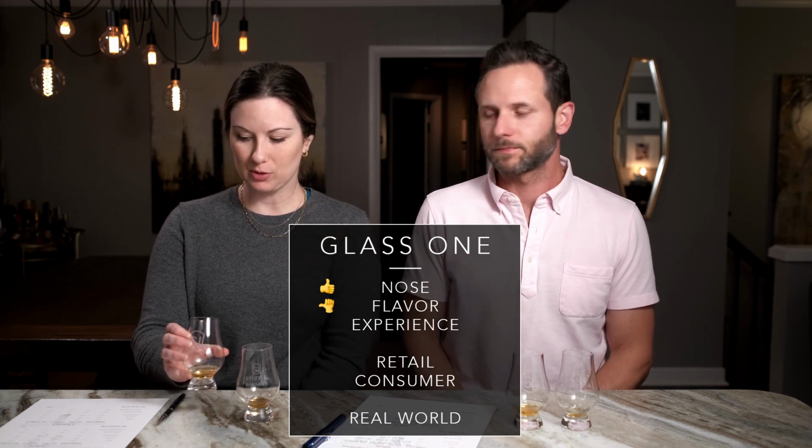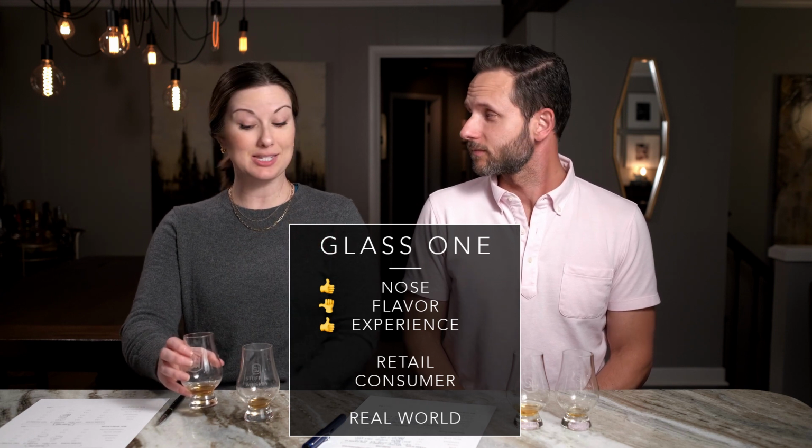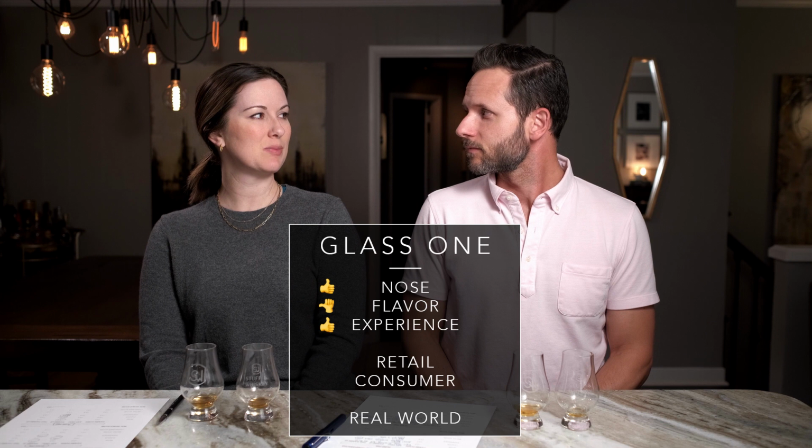Yeah. So it gets just okay on flavor, but it gets a thumbs up on overall experience. The nose helped that a lot. I thought it smelled really good. So that's probably maybe a little generous on the experience, but it smelled nice, so that helps.